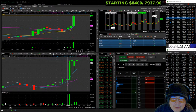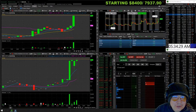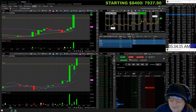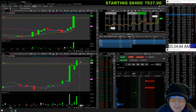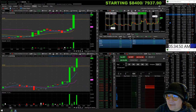If this gets over the 464s, then we're going to find out how high this can go, and I'm probably going to take a trade on this one. Here we go. Can it get over the 464s? If it does, I'm going to look for a little pullback into the 455s. Always remember to trade your own plan and plan your own trade. Not all these trades work out, man. Here we go.